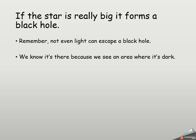So if a star is really big, it forms a black hole. Now, remember about black holes, not even light can escape a black hole. And we know if we see an area where it's dark, that's where a black hole is. So this is the life cycle of a star, and guys, you have to know this.